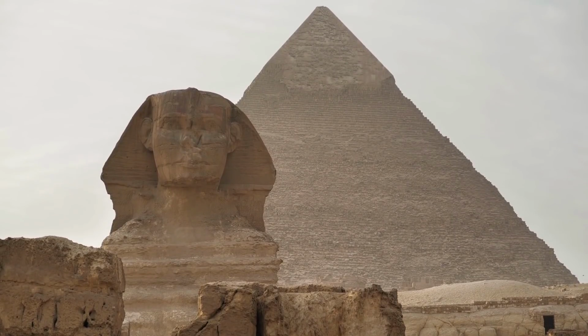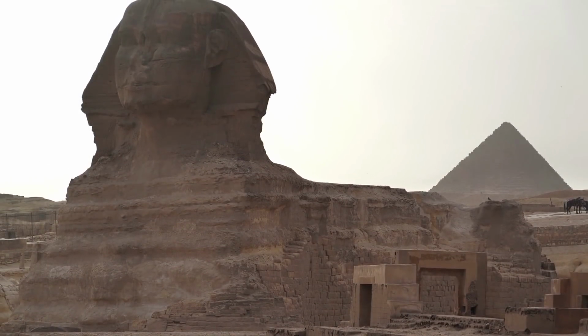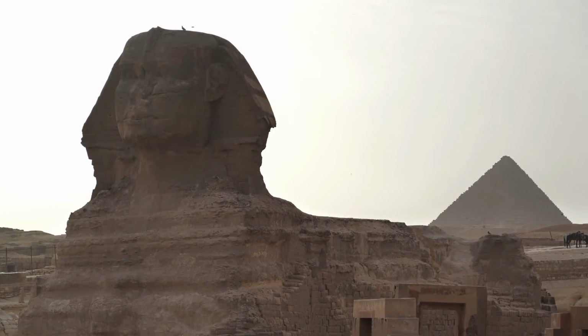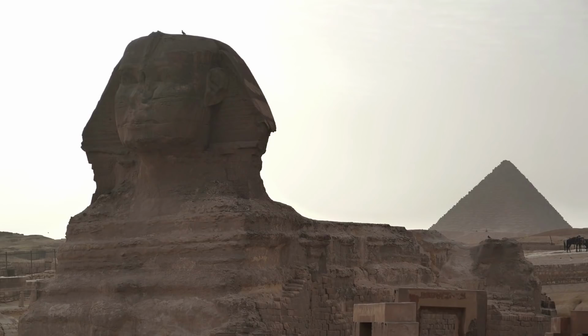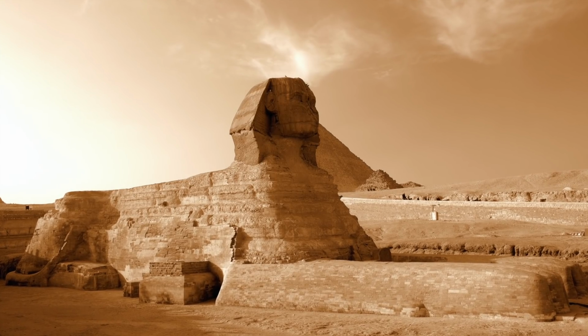The accepted version of events is the Sphinx was built for Pharaoh Khafre, who lived between 2603 BC and 2578 BC. It was erected as Khafre was a little annoyed that his pyramid was smaller than his father's. So he surrounded it with several extravagant add-ons, so to speak. But we can't be sure of the exact dates that Khafre lived, nor when the Sphinx was actually built. The dates of construction are only estimates.